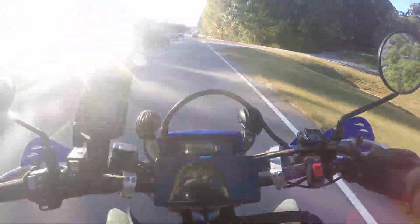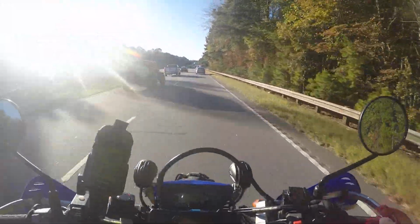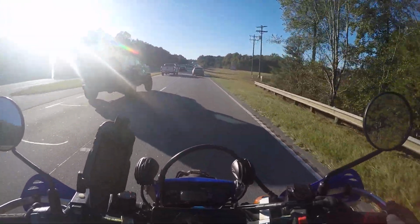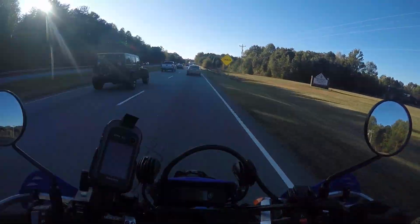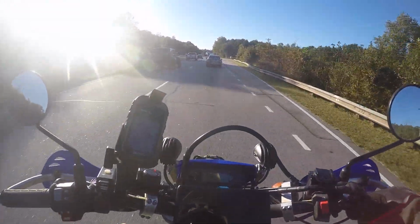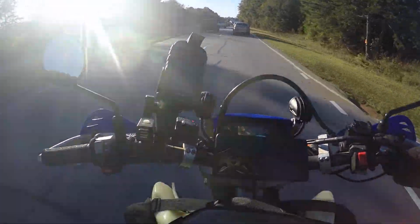I cruised 70 the whole time. I wasn't doing nothing crazy, but it did good. If you want to ride to New York from South Carolina or something, I'd probably wait for the T7, but honestly, I'm thoroughly impressed with this bike.